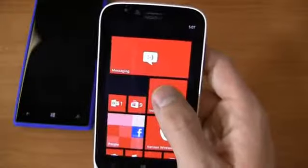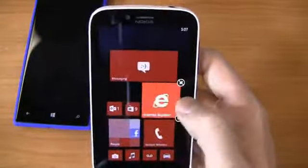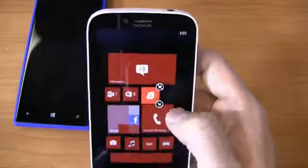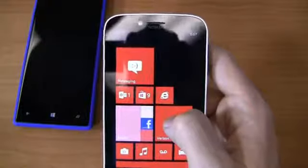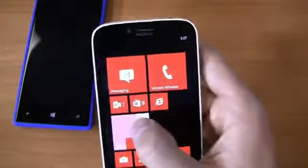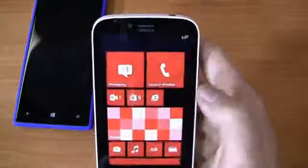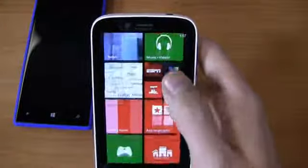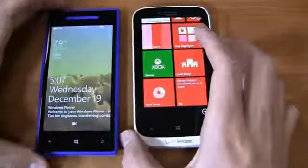And obviously the tiles are customizable as well now. They're not preset rather. You can change around the size if you want to. You can make them larger, smaller, move them around, make them their own. You can change messaging, and the bigger you make them, in some cases like messaging for example, you can see previews of things. So messaging, if you make it the full size, you can see previews of your text messages, which is really nice. It's something I've argued should be on these devices since the Windows Phone 7 days. Really nice to see it now in Windows Phone 8.